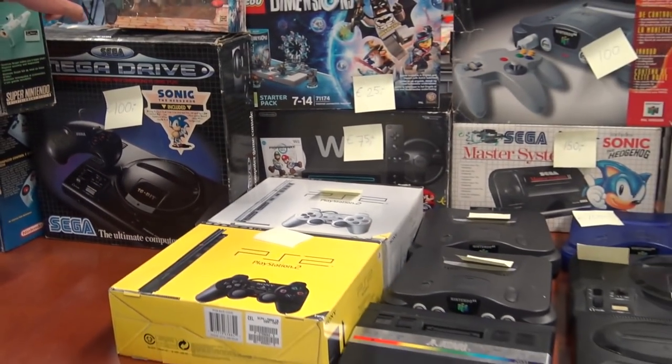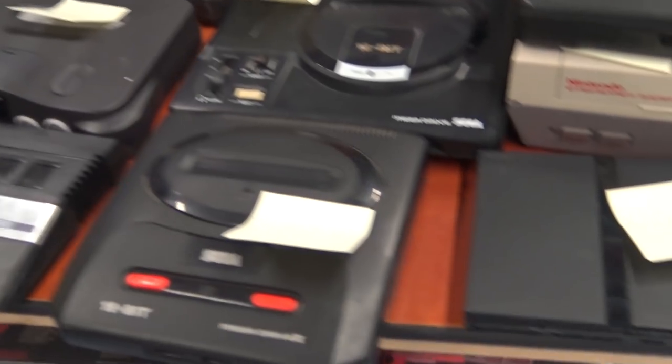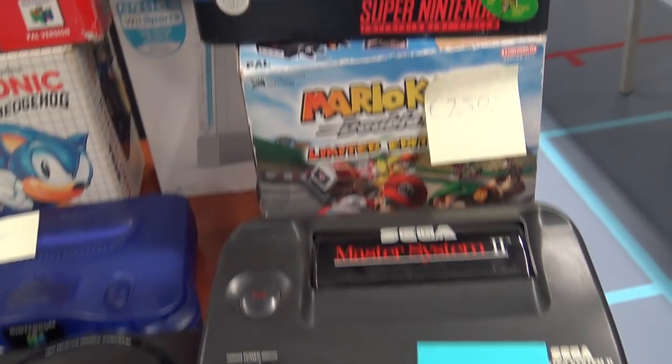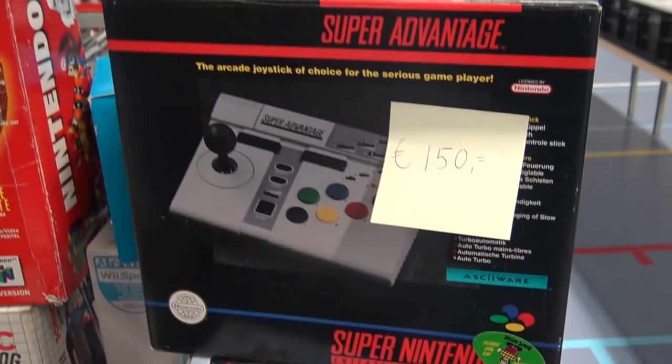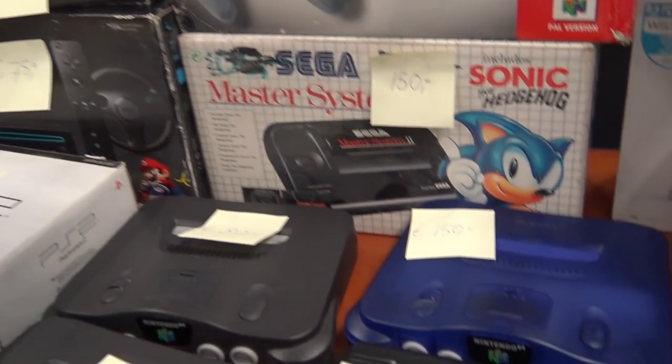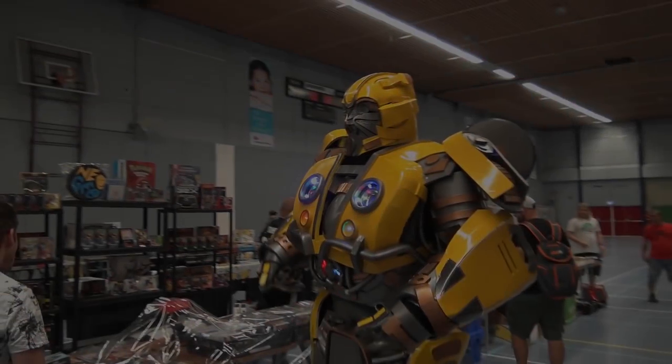This person also has a lot of boxed game systems at all kinds of different prices, from 40 euro for a PlayStation 2 up to 250 freaking euro for a GameCube Mario. Wow. Super Advance, 150 euro. Okay, and 150 euro for a Purple Crystal N64.